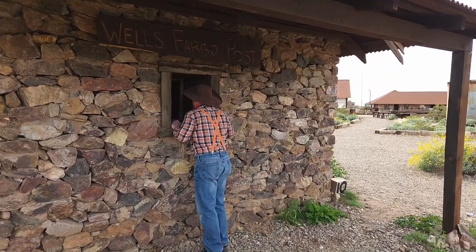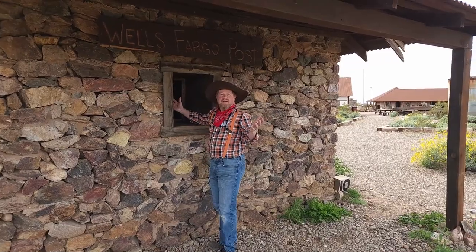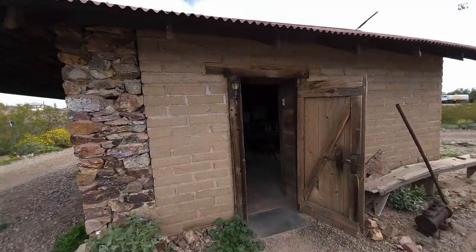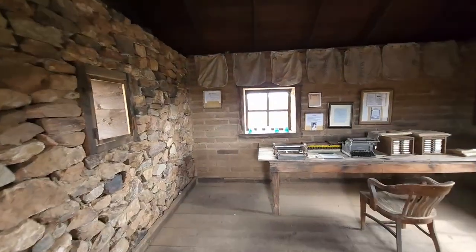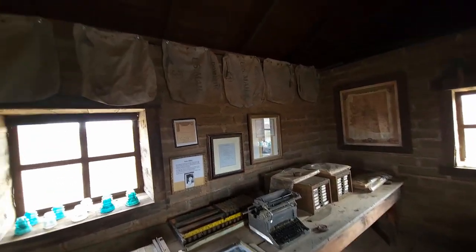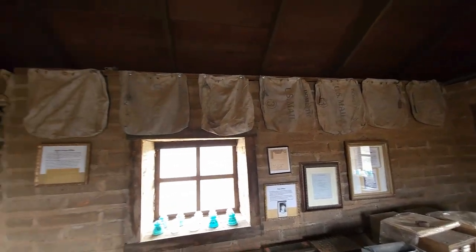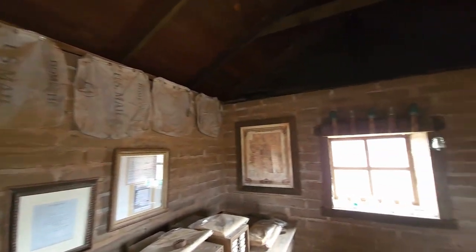This is what used to be the Wells Fargo Bank. Hey, can I get some money in here? Hey, I want to make a withdrawal. They don't got any money in here. Let's go see what's inside this bank. See what they got. Obviously, they don't got any money. Got some typewriters, some files. Oh, we got some bank bags up there too. Look at that. Too bad they're not full of loot.